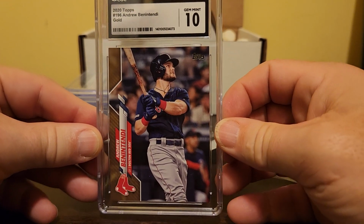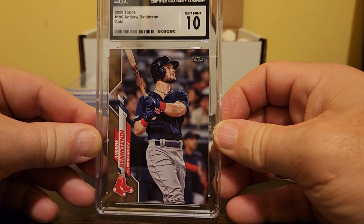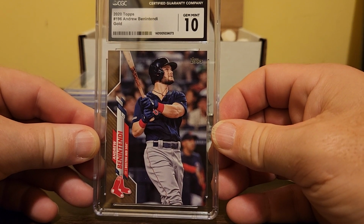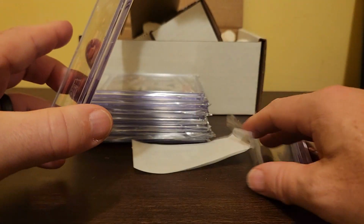I guess I'm stumbling over my speech saying you never get to physically assess the card to see if you think it's worth grading, if you think it'll get a good grade. Here's a 2020 Topps Andrew Benintendi Gold. Got a grade of 10. Did get a good grade in this instance.